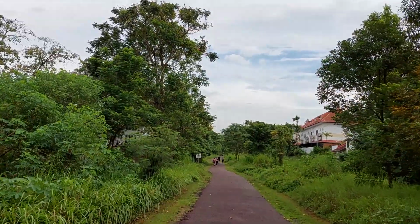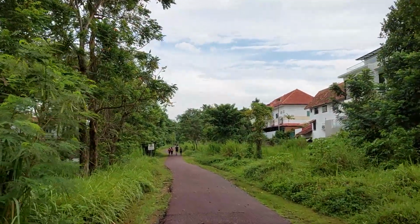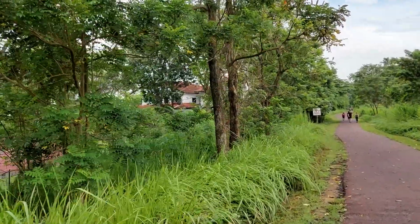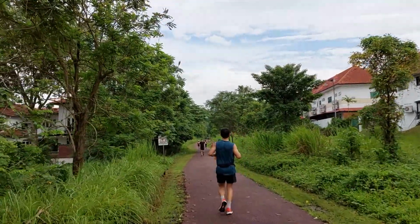So let's just keep walking and let's see what else we can find. On my right here, I think there are some landed property, like bungalows and stuff. So far, I've been walking for 45 minutes. Still nice and cooling. Yeah, 45 minutes. Still okay.